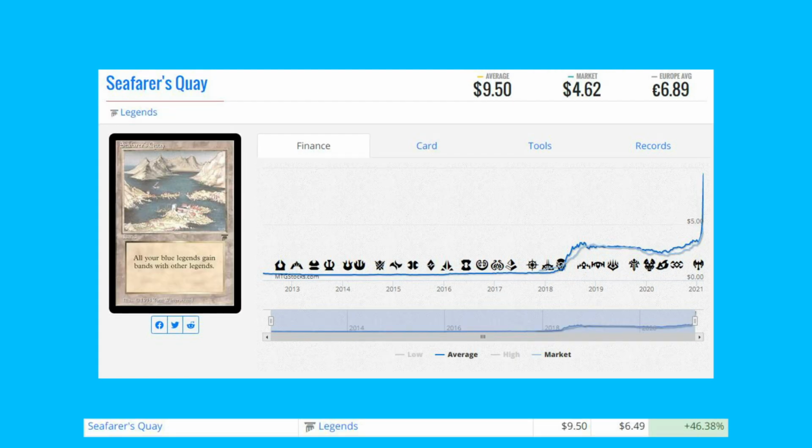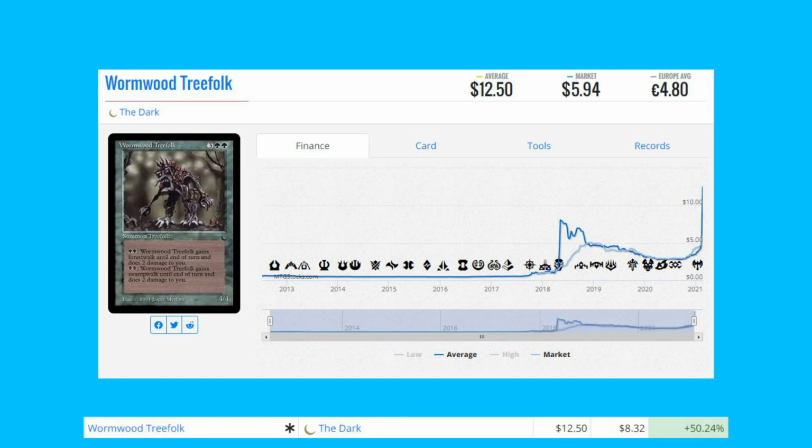And we have Seafarer's Quay from Legends. This land is up 46% today, seeing new all-time highs from $6.49 to $9.50. It's not a reserve list card, but it is from Legends, a very small print run. Wormwood Treefolk from The Dark. This is a reserve list card, seeing new all-time highs, up 50% today from $8.32 to $12.50, surpassing its 2018 buyouts.